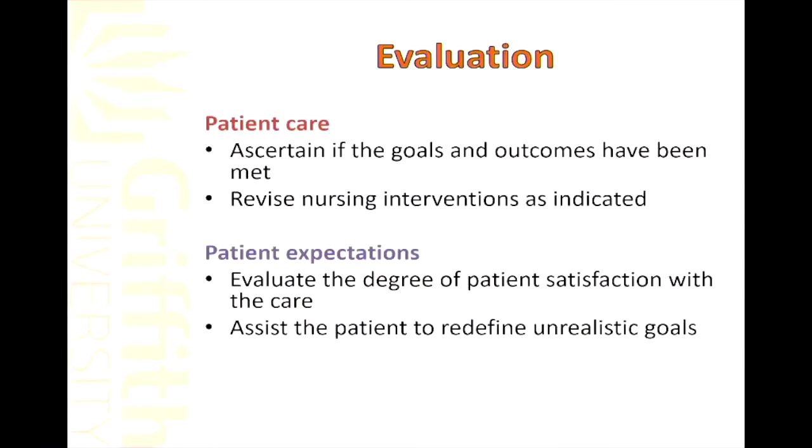So, evaluation. Now this is really important, because remember how we spoke about the biggest thing for a patient being their quality of life. The things that you implement really have to have an impact on that patient's quality of life. Otherwise, what's the point in doing it? It might be that you're never going to fix this urinary incontinence, so you need to think about your patient.